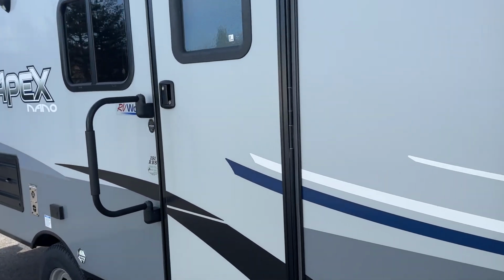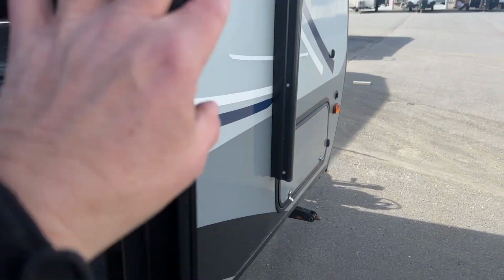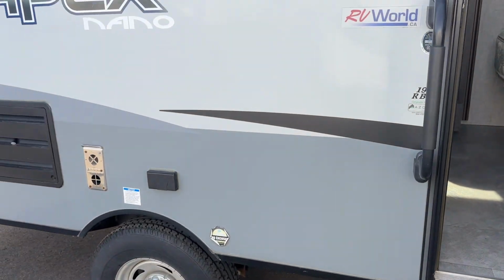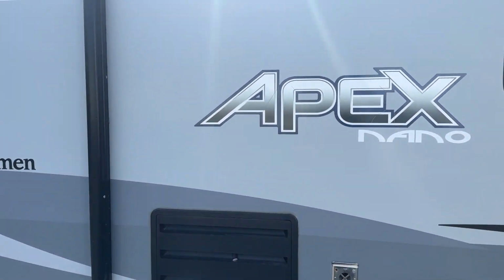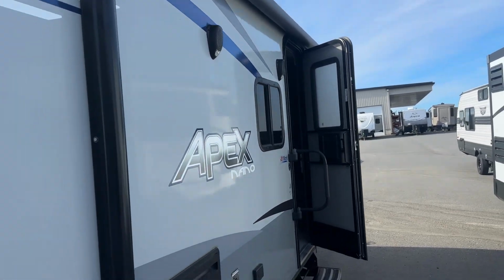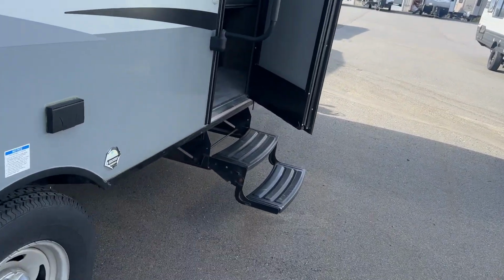This was originally up at our Moncton location, but we brought it down here just to give it a different view. It is a 2019 Apex 191 RBS. Comes to us in beautiful condition. We've got the fiberglass exterior on this unit, outdoor speakers, marine grade speakers, power awning. Really just a beautiful little coach for someone who wants to travel.